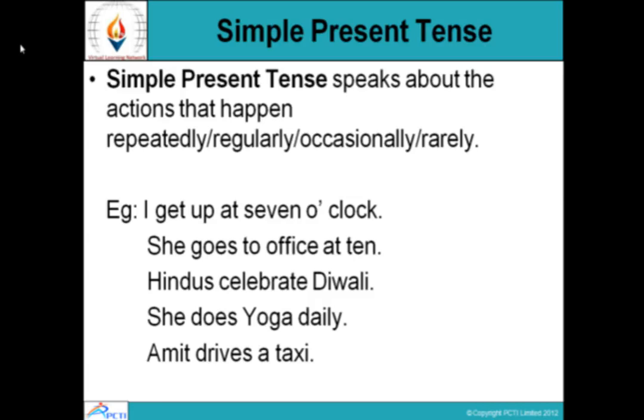Few things might happen every second, like we breathe. Some things might happen every day. I get up at 7 o'clock. Few things happen weekly. On Saturdays, I do my shopping. Monthly, I pay electricity bill every month. Annually, I go for a holiday in summer.